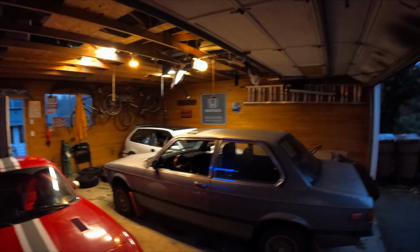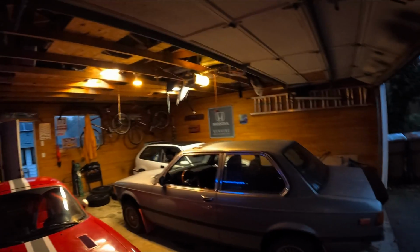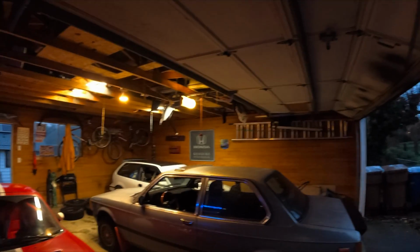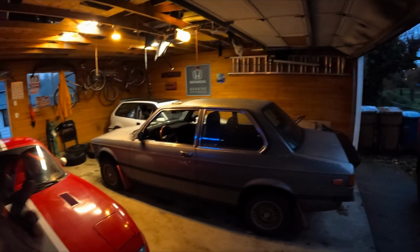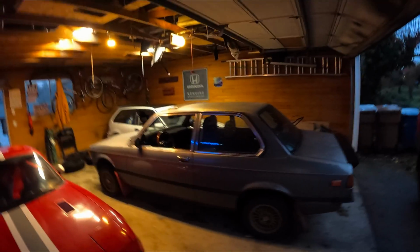So that's the update on the Beamer. It's not really much of a bill. It's just factory stuff with a little bit of DIY here. But as simple as this car is, man, it turns heads. I've had kids, like 12-year-old kids to 60-plus-year-old women, everyone sees this car and gives it the thumbs up. It's a cool looking car.